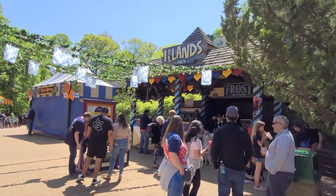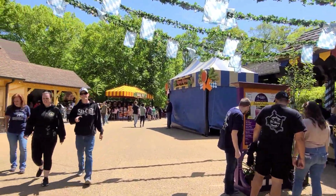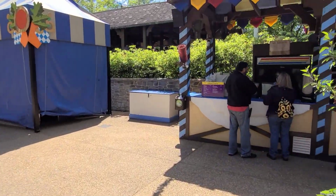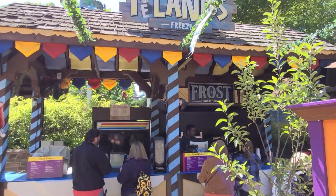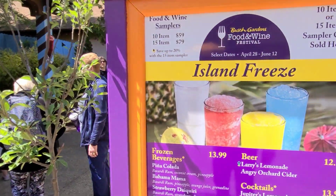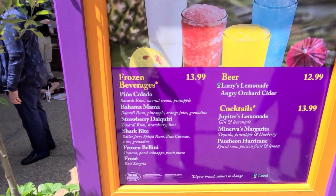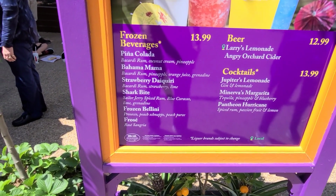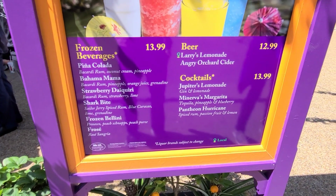It says the Iceland Freeze. So let's take a look. So there you go, Iceland's Freeze. One on here says Island Freeze. So you got all the frozen drinks and cocktails on this one. Oh, quite a few of them on there. So that looks pretty tasty. So Iceland Freeze is more of the drinks over here.